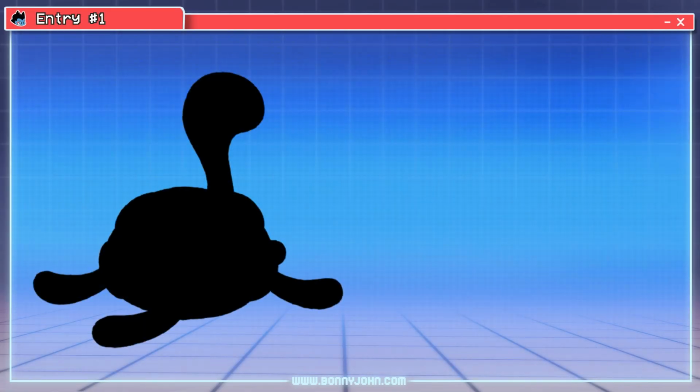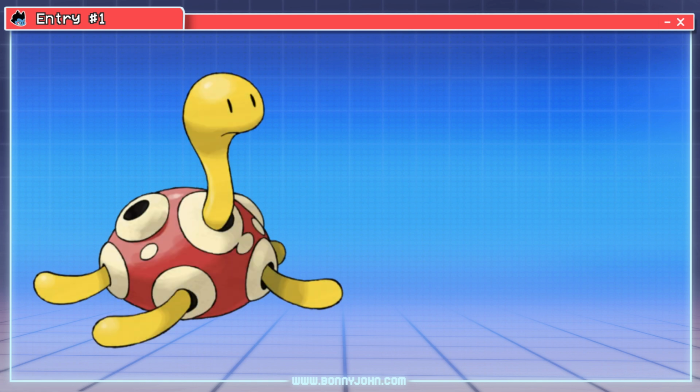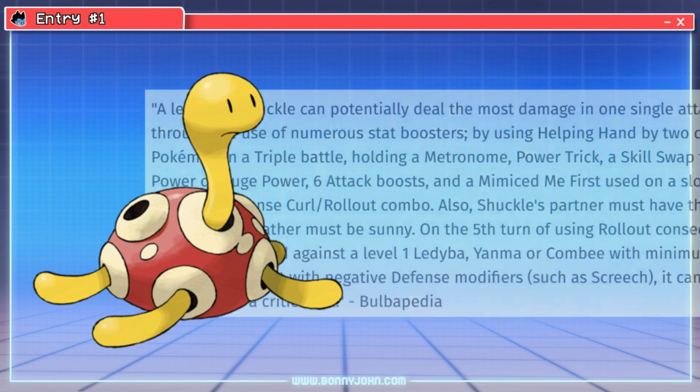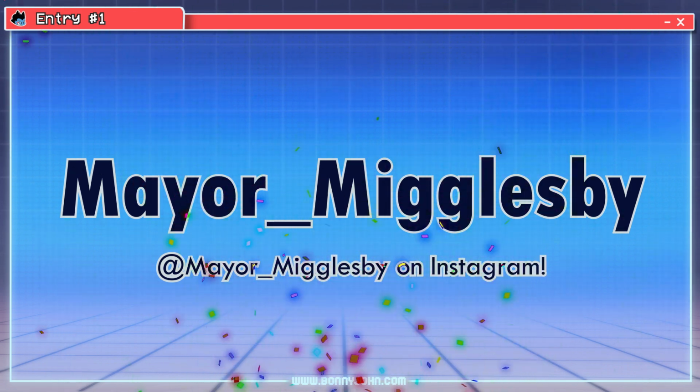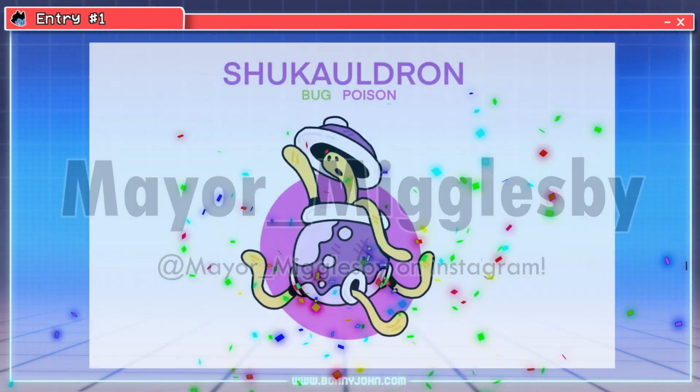The first of the submissions we're going to look at today is an evolution to Shuckle. This Pokemon is a fan favorite because of its silly and simple yet cute design, and for its shenanigans as far as numbers go. Let's give it up for Mayor Migglesby and their evolution to the mold Pokemon, Checauldron.